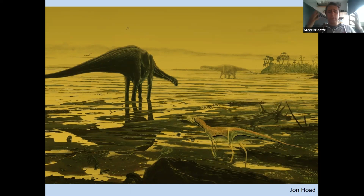So I think you can put yourself back there, 170 million years ago, the ancient Isle of Skye, much hotter than it is today, much nicer weather, subtropical, kind of like parts of Florida today.